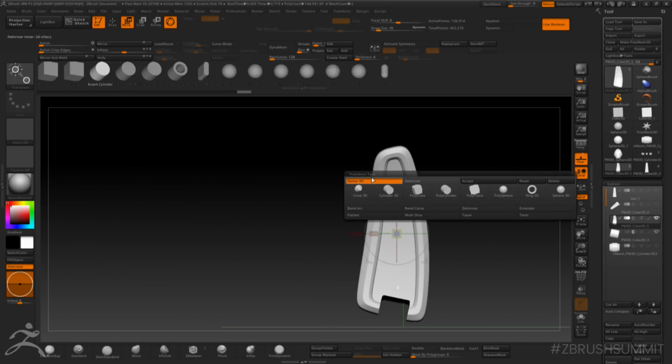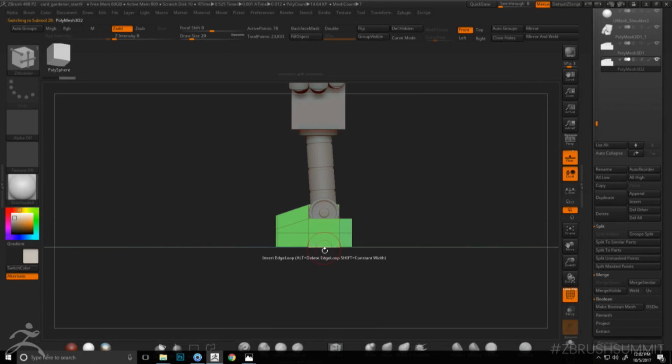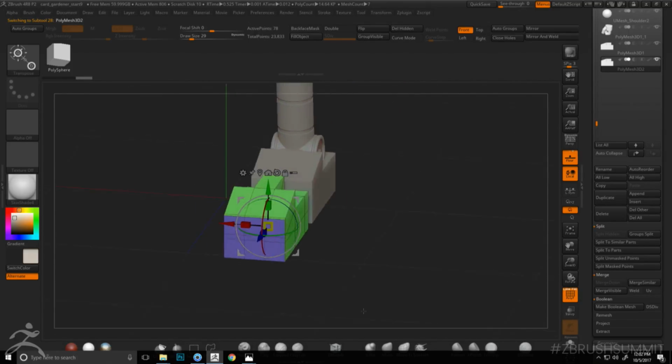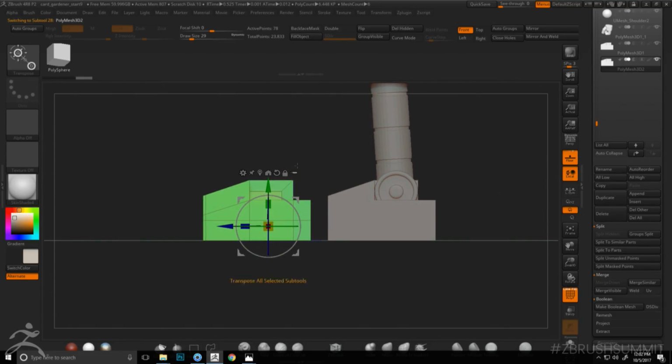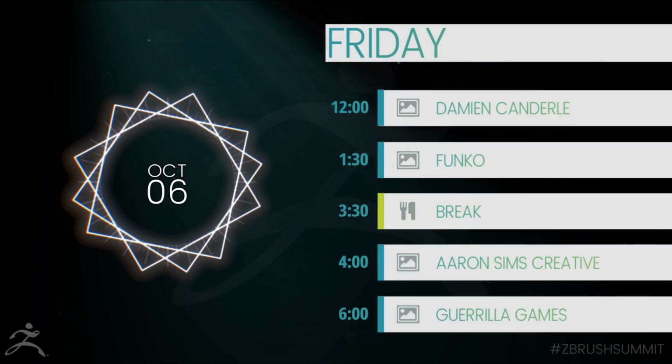Well, if there's going to be any place where you're going to have fans and excitement over a brush, it's going to be here at the ZBrush Summit. This is true. A brush celebrity. That's right. Brush celeb. So yes, that'll be Damien. Damien will be doing his presentation on Friday morning. He's the first one of the day, so we're getting him in there.